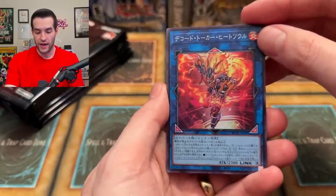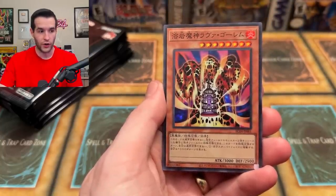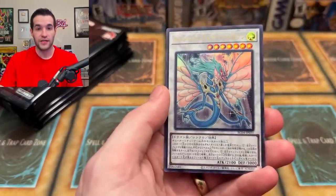First off, we have what appears to be a Link monster that I don't know the name. We have, oh, there it is, Lava Golem. I definitely know this one, old school, Pharaonic Guardian. Pretty strong in the meta these days. You can just completely summon over people to Kaiju. Ancient Fairy Dragon, that must have the errata on it.